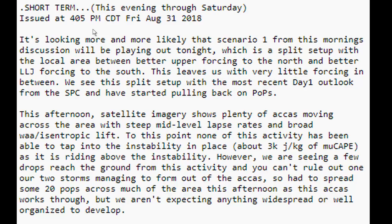It says this afternoon, satellite imagery shows plenty of ACUS, there's the ACUS again, moving across the area with steep mid-level lapse rates and broad warm air advection and isentropic lift. That's isentropic lift, which is lift along a thermal boundary. Essentially, this is telling you that you have instability aloft. And we already saw that from looking at that Skew-T diagram from that radiosonde observation.